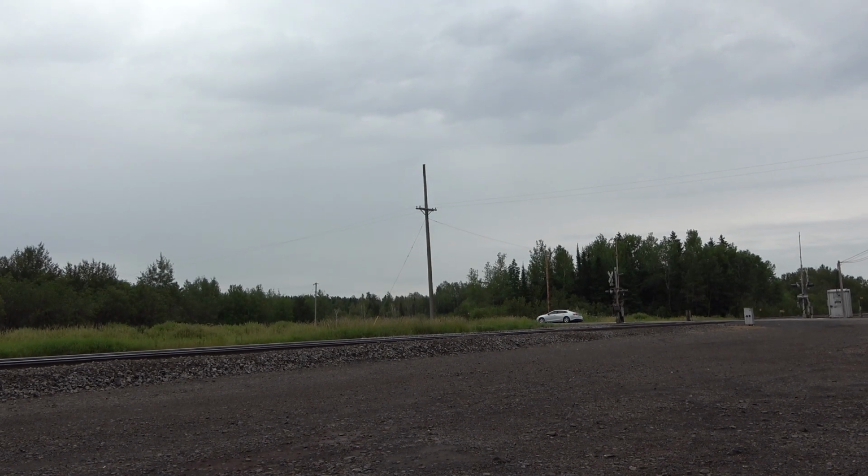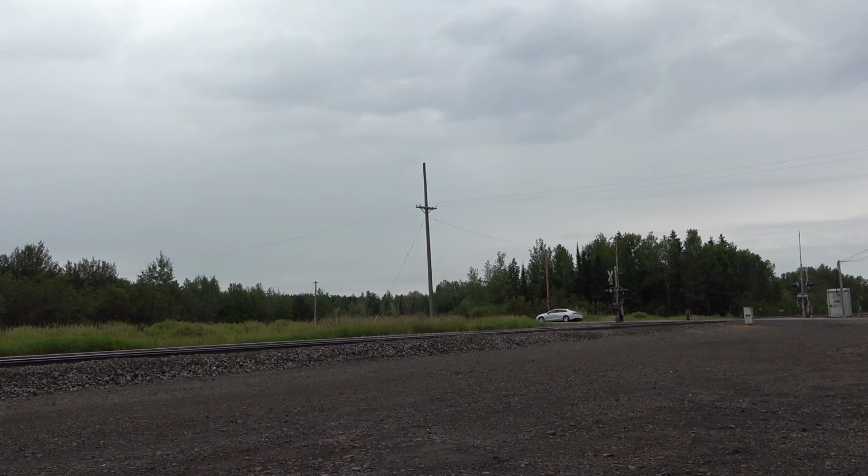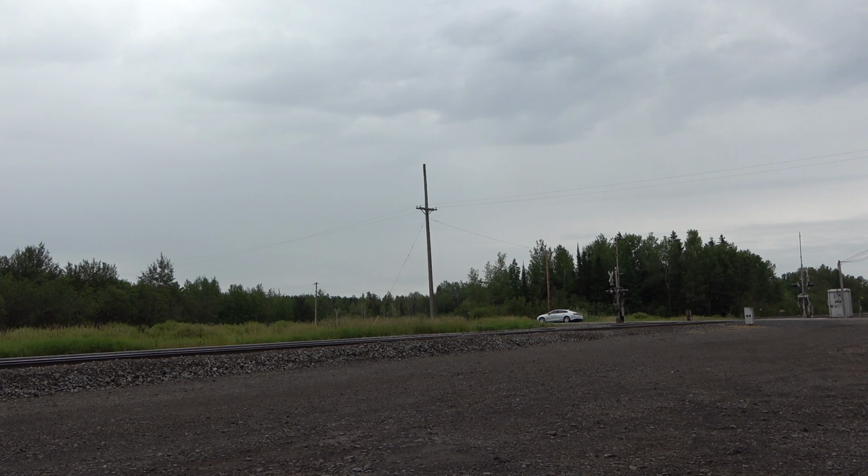So we were on the move yet again, this time to a crossing a little ways north of Forbes. Next up was a train that we were anticipating since the day prior. This was northbound grain train G825, bound for Winnipeg, Manitoba, led by CN ET44AC number 3069, the Wisconsin Central Heritage Unit.